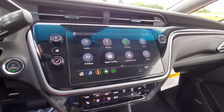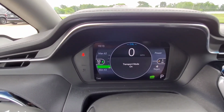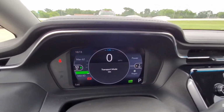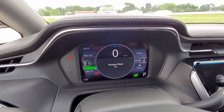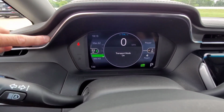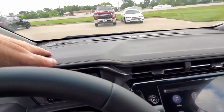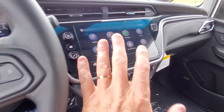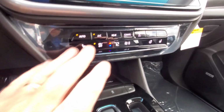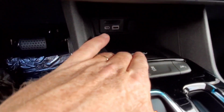Okay. Let's go over here. Dash looks the same. I'm sure there's options within the settings to change that. I'm not going to go through all that because it's going to take a lot of time. But it does look real similar to the others. I mean, it looks exactly the same. I didn't notice this chrome in the other one. I'm sure it's there too. It's not too bad. It's the same dash up here. Everything's the same. I don't see any differences in any of the controls. They're all the same. Here's where the difference is.